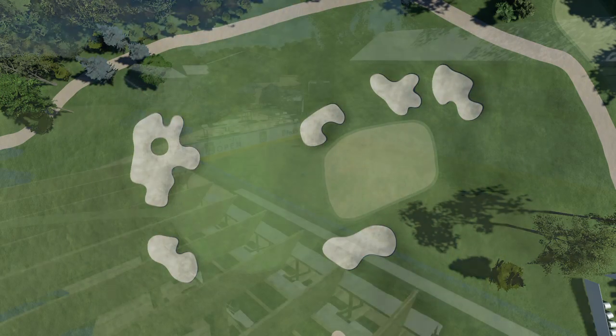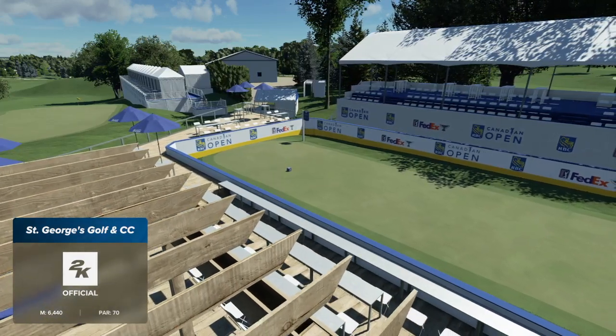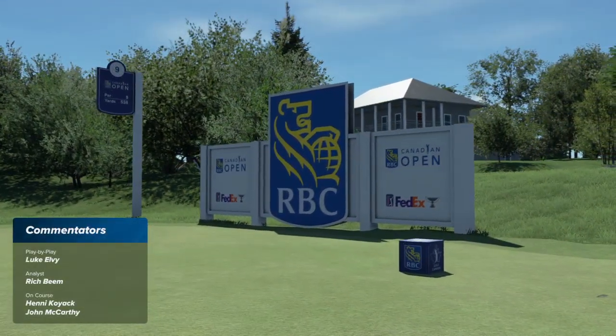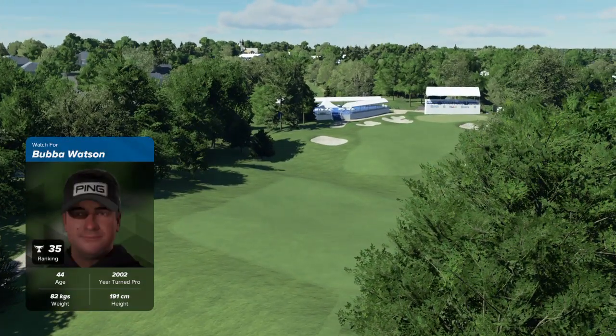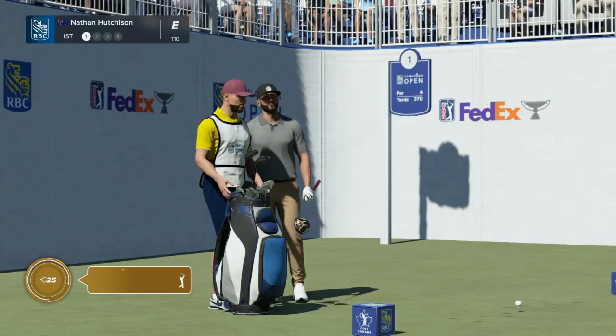I'm Luke Elvey alongside Rich Beam in the booth, and it's a hello to Henny Koyak down on the course following our featured group. Hey guys, I can't wait to watch these two go at it again. It was an incredible battle first time round, and I think there'll be a few shots fired out here. Who delivers when it matters most? That's the joy of any rivalry, and this is a good one to win.